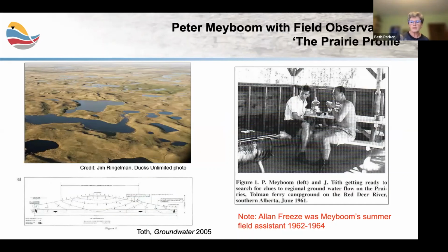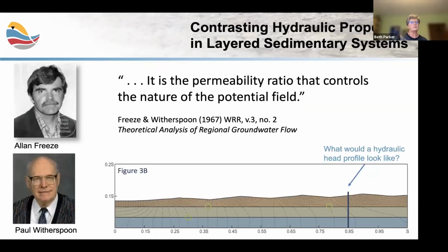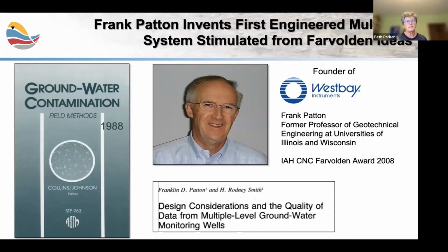Also interesting to note is Al Freeze had worked with Peter Meyboom as a field assistant for a couple of summers while he was a PhD student working with Paul Witherspoon. And clearly this thinking carried with Al Freeze to Berkeley and influenced his PhD topic. And this seminal paper or series of papers came out on the importance of permeability contrasts on influencing the potential field, and perhaps bringing to the foreground the value of these head profiles that I've been presenting. And this links to Frank Patton, who invented the Westbay system. So this is the first engineered multi-level system used for geotechnical engineering as well as hydrogeology.